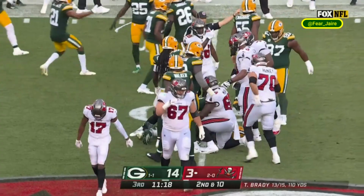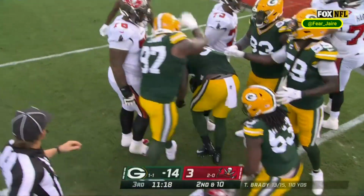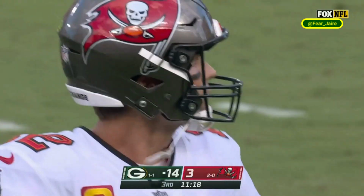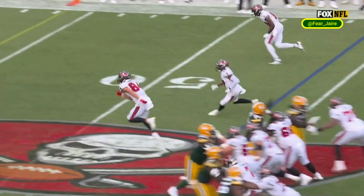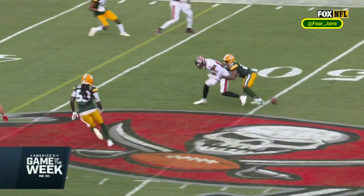Jaron Reed falls on it for the Packers, and another turnover for Tampa Bay. Isaac Nixon, the guy who's playing for Jaire Alexander, forced it. And the Buccaneers offense continues to falter. Catch was made, fumble forced, Packers football.